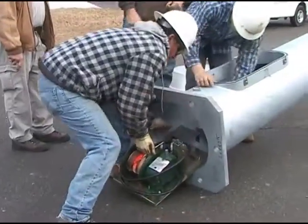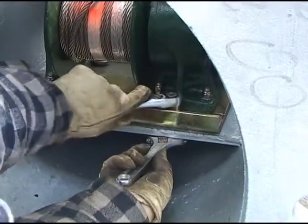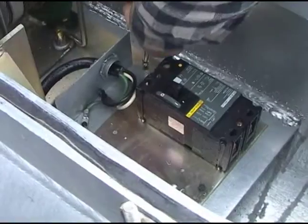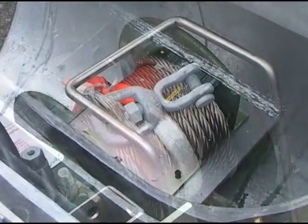Install the winch assembly to its mounting plate inside the base of the pole. Secure the assembly at each corner with the 4 hex head machine bolts and nuts. Depending on pole size, the breaker cover may have to be removed to accomplish the winch plate mounting.